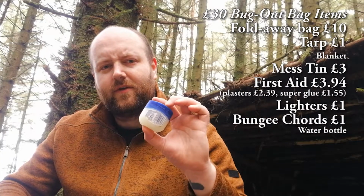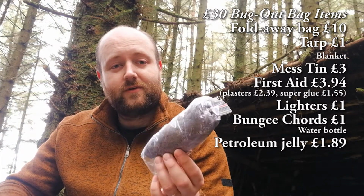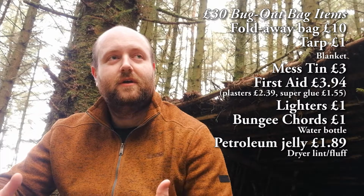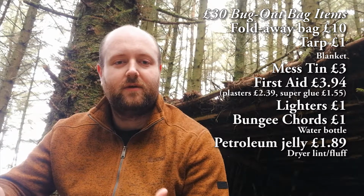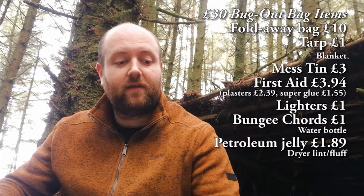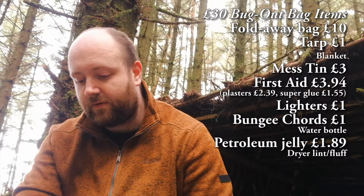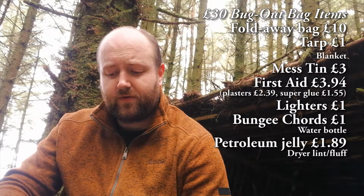What we have here now is petroleum jelly, and what you can do with that is cover dryer lint or cotton wool or anything like that, and essentially it will make the dryer lint or the cotton wool burn really slowly but really well at the same time. Obviously the dryer lint, you can get that anytime you use your dryer if you've got one, and petroleum jelly is not too expensive.